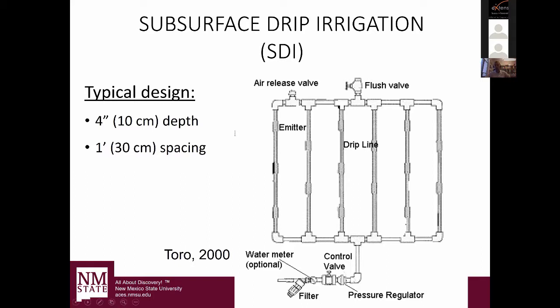Usually those drip systems are low pressure systems, so most of the time you need a pressure regulator. In our case, we regulate it down to about 30 psi. Also very important, I'll get to that in a second, a filter. Regardless of what type of water, groundwater, surface water, potable water, city water, you always want to put in a filter. And then on the other end, you have what's called an air release valve and a flush valve.